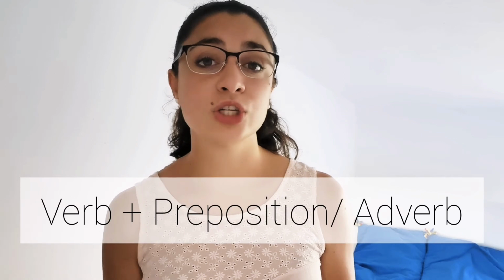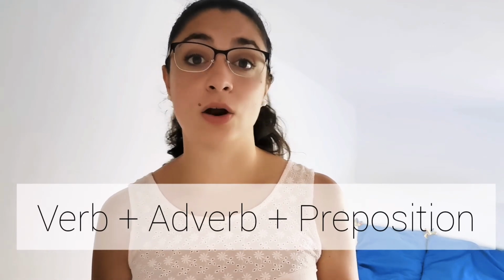So, there are phrasal verbs that consist of a verb and a preposition or an adverb, like get up, write down, go through. And there are phrasal verbs that consist of three elements, such as look forward to, get along with, put up with. And as I said before, phrasal verbs work by changing the meaning of the verb based on the preposition or adverb that follows them.